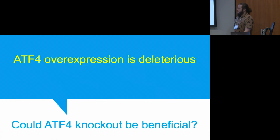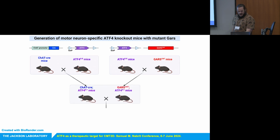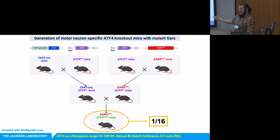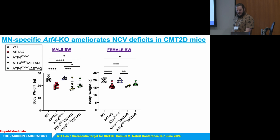So ATF4 overexpression seems to be deleterious. I wanted to know if ATF4 knockout could be beneficial. And luckily at the Jackson Laboratory, you can just breed a whole bunch of mice together and see what happens, even if only 1 in 16 is actually what you want. So that's what I've been doing. And luckily all the breeding's been worth it.